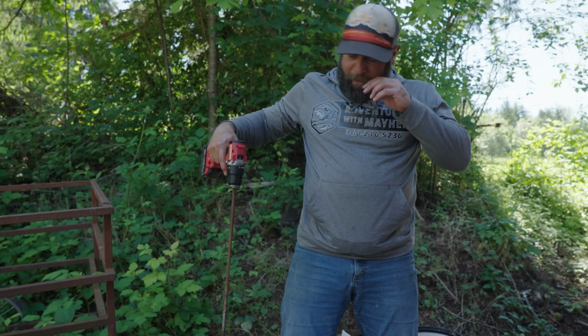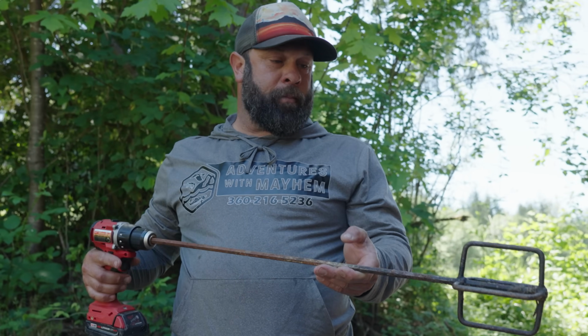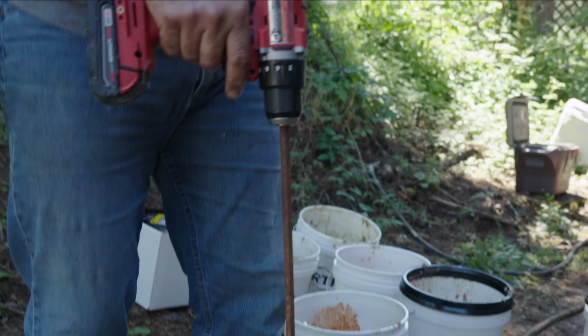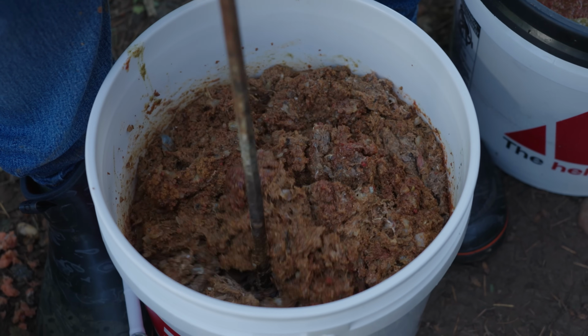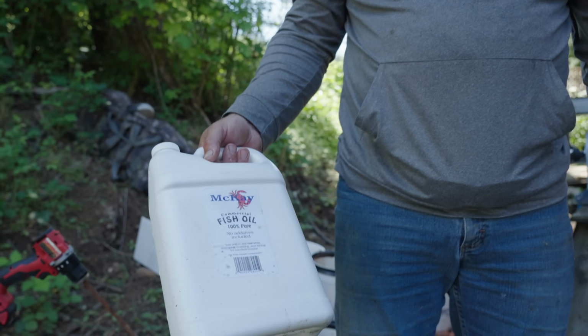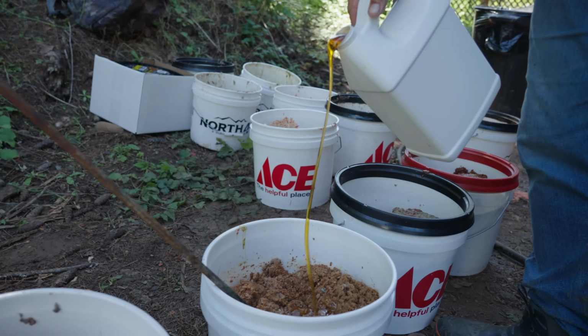Best friend in this thing is going to be this handy dandy paint mixer and a good drill. So what I like to use is the McKay's oil, it's fish oil.